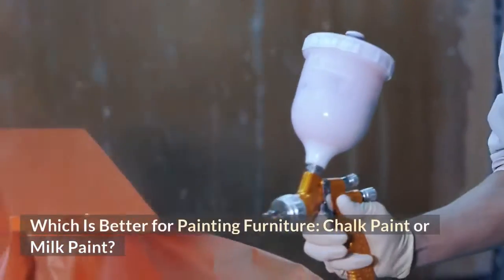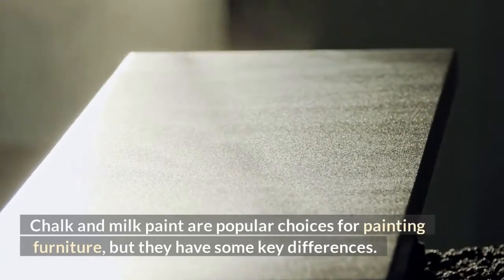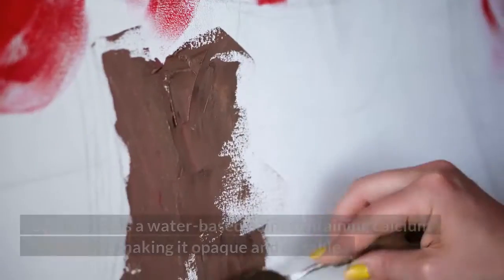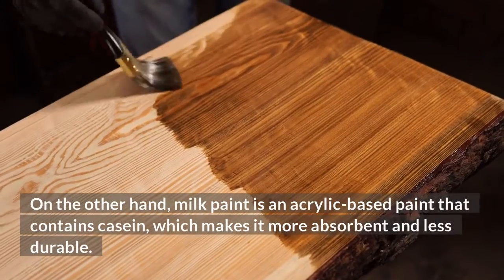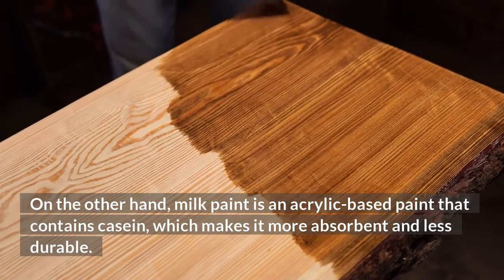Which is better for painting furniture, chalk paint or milk paint? Chalk and milk paint are popular choices for painting furniture, but they have some key differences. Chalk paint is a water-based paint containing calcium carbonate, making it opaque and durable. On the other hand, milk paint is an acrylic-based paint that contains casein, which makes it more absorbent and less durable.